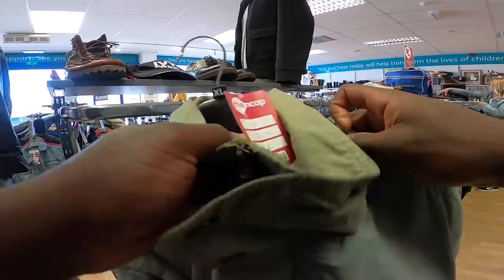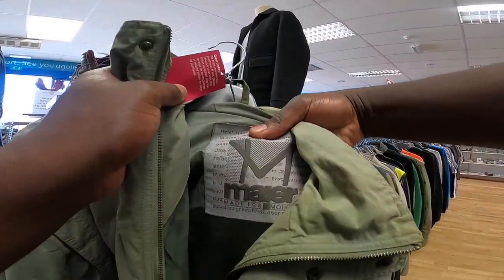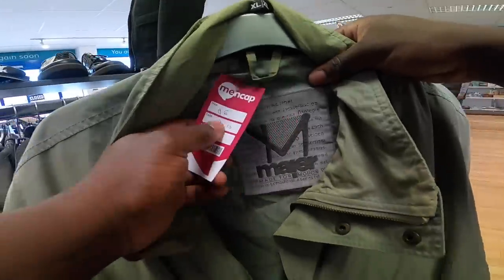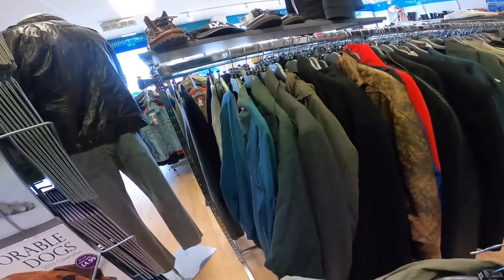Okay, so first thing that's come up is this, and I'm pretty sure I remember it. This is £6. I think it says Maier, M-A-I-E-R. And it's got the Sympatex. I'm pretty sure the Sympatex is like an old kind of waterproofing thing. I saw the Maier jacket years ago, for like £30-40. So let me find my phone. I'm gonna see if I can work it out.